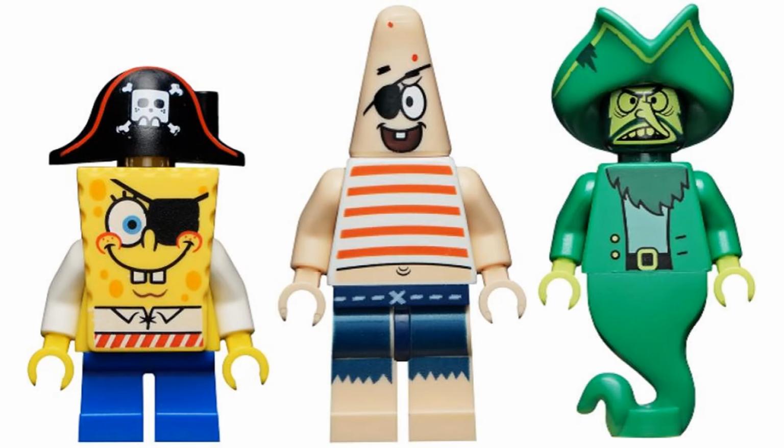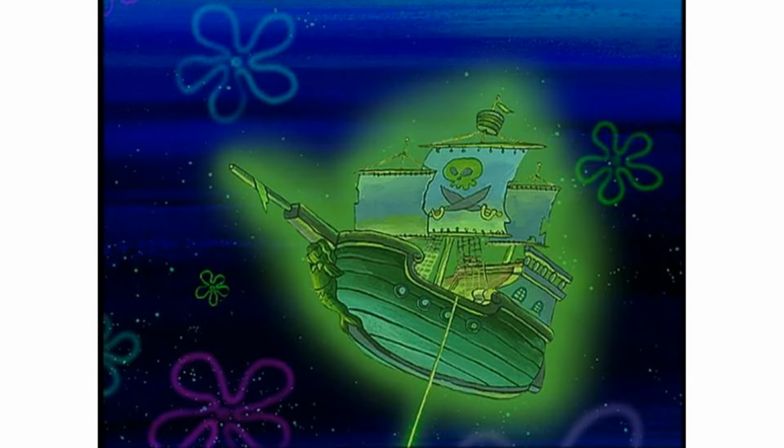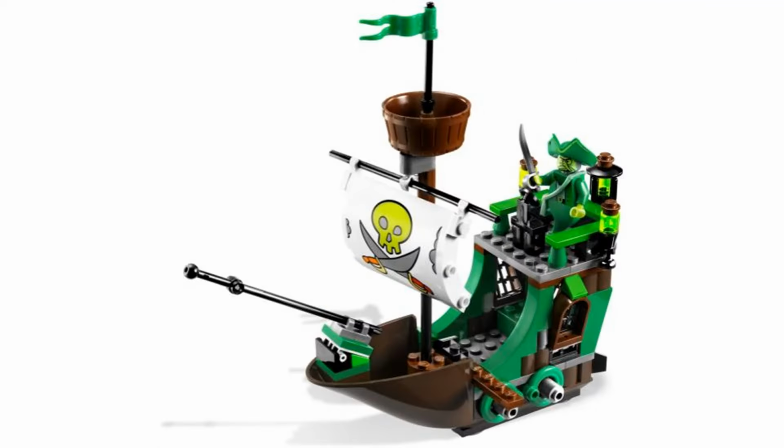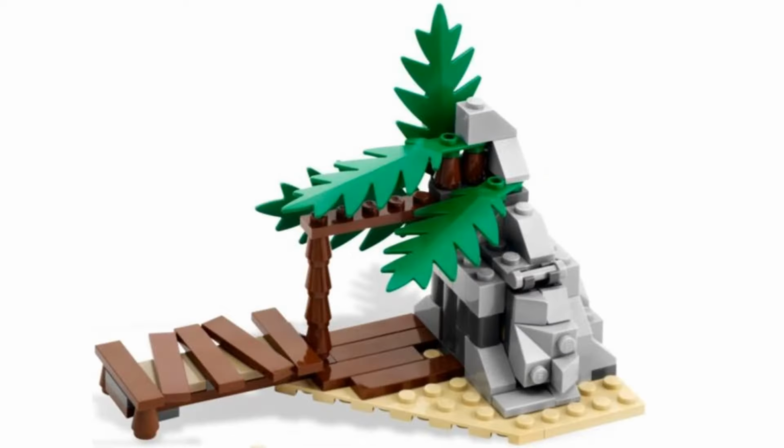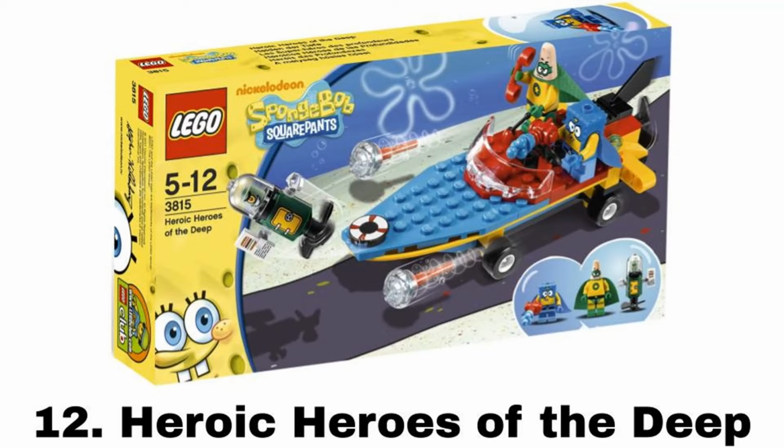Number 13 is the Flying Dutchman. It comes with three minifigures, cool pirate variants of SpongeBob and Patrick, and the Flying Dutchman, which has a face that looks a bit weird on a regular head. This set is this low because it's just disappointing. The idea of a Flying Dutchman set is great, but the execution here is not. The ship is just so small and a bit juniorized. I get that this theme in general is for younger kids, but a regular sized Flying Dutchman ship could have been so cool, and this is not it. The small island is a fine side build though, with a dock and hidden treasure chest, and it comes with a cannon.